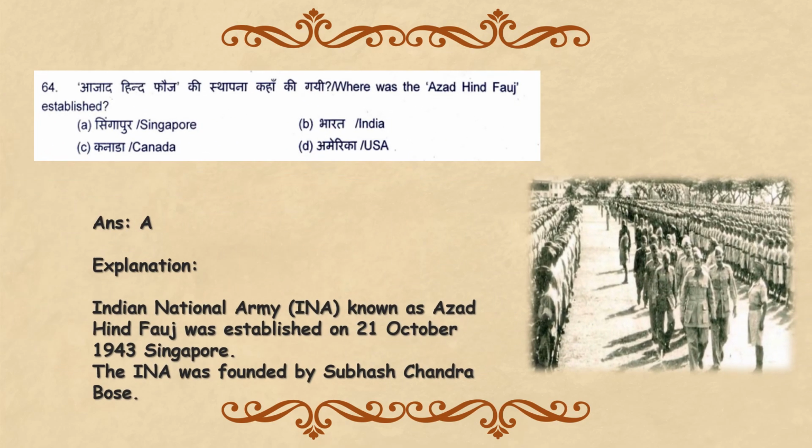The next question here is, where was Azad Hind Fauj established? This Azad Hind Fauj, which is also called the Indian National Army, INA, was established on 21st October 1943 in Singapore, and it was founded by Subhash Chandra Bose. So here the correct answer is A, which is Singapore.